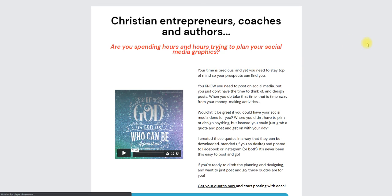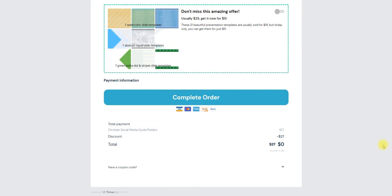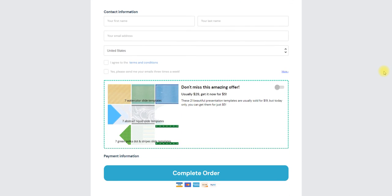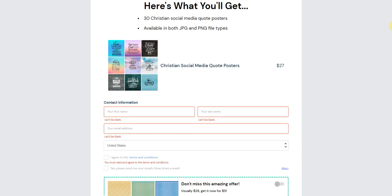What it's doing is it's sending me to the actual checkout page that I have on Thrivecart, and that has the coupon already embedded in it. Okay, and so the person can go ahead and fill in their information here, complete the order, and they would get to their page. I won't go ahead and do that, but just trust me when I say it works.